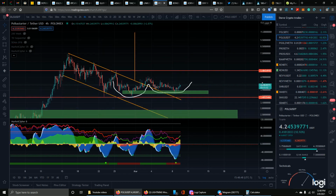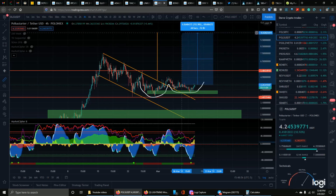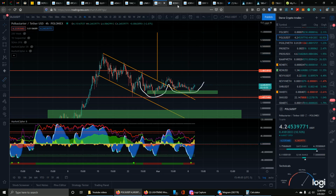I did make a little call here, so I'm okay if I'm wrong, but in the Telegram group, I did mention I think Polkadot over the next 2 weeks will come up and test this $10 to $11 area. You heard it here first, so we'll have to see what happens with that.